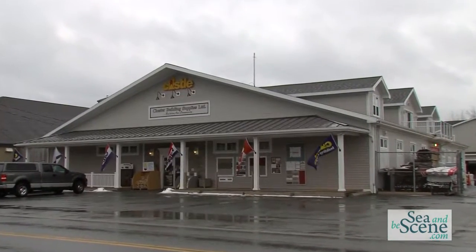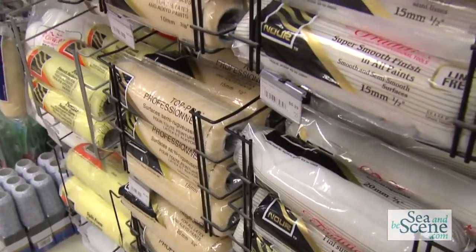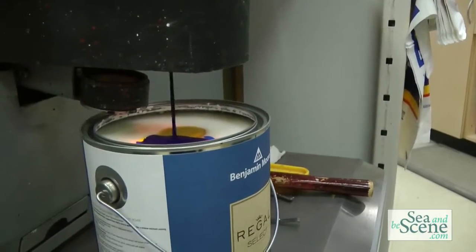Chester Building Supplies is our local Benjamin Moore retailer, so we called their paint specialist, Denny Myra, to walk us through what we need to get the job done right.